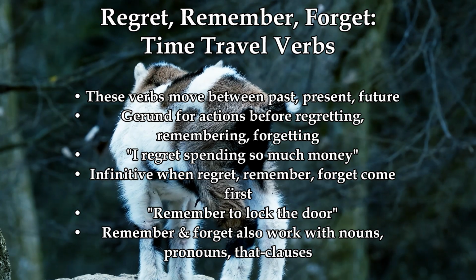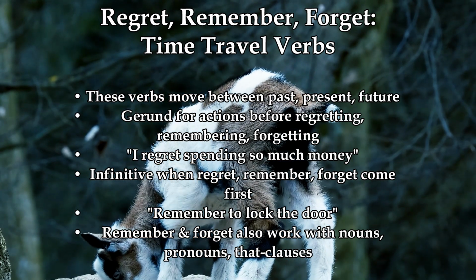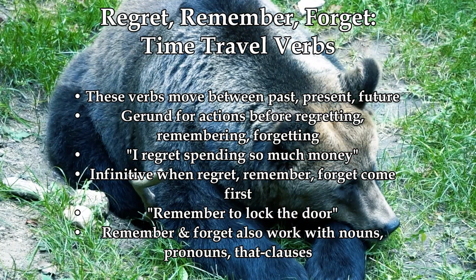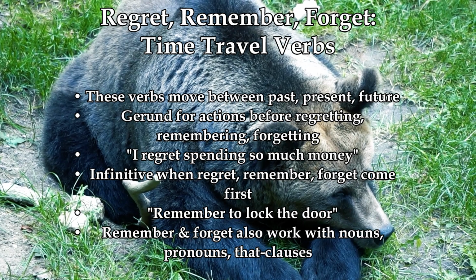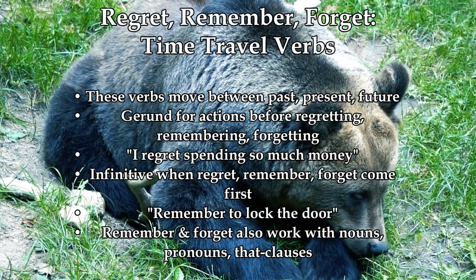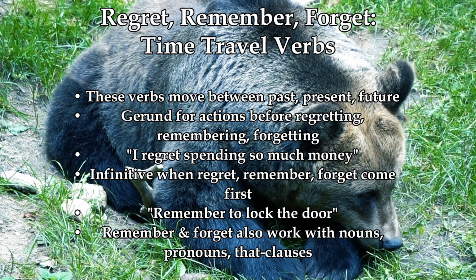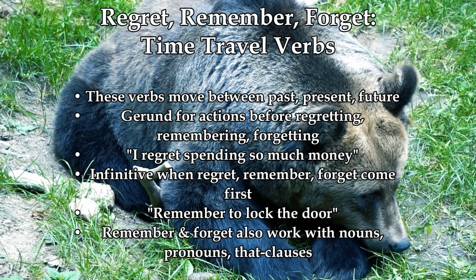Use the gerund when the action expressed by the gerund happens before the regretting, remembering, or forgetting. It's like the gerund is a flashback to an earlier moment in the story. For example, I regret spending so much money on that impulse purchase. She remembers visiting her grandparents every summer as a child. He'll never forget meeting his favorite celebrity at the airport.